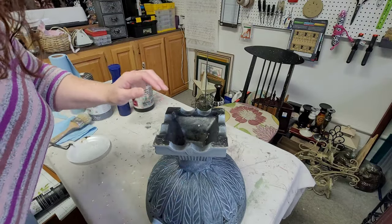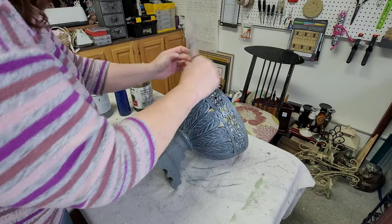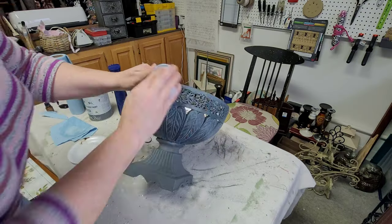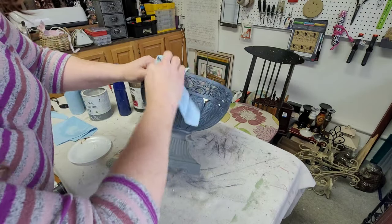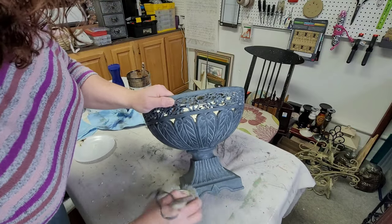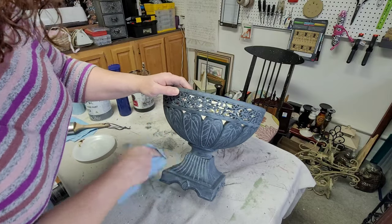So I took it back outside and sprayed just the inside of the bowl with a creamier color by Rustoleum. Once that was done, I pounced two coats of Old School all over and then followed that up with my white wax, just like the last projects. So as much as I wasn't going to paint this, I am so happy I did. I really, really am loving this Old School with that white wax on it.